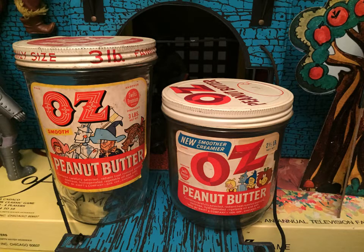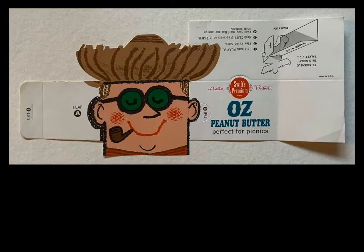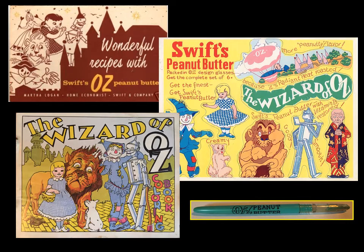Collectors turn up glass jars in various sizes with ever-changing label designs. My friend and fellow Oz collector David Lee recently turned up this advertising piece designed to hang on a grocer's shelf. A small recipe book, a coloring book, mechanical pencils in a variety of colors, and a mobile that could be punched out and assembled to hang were all offered.